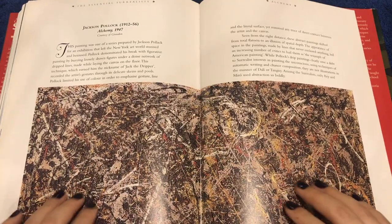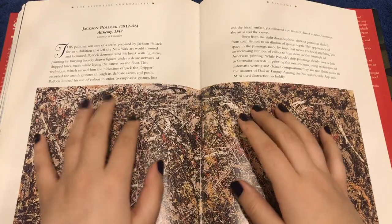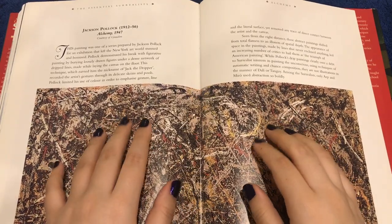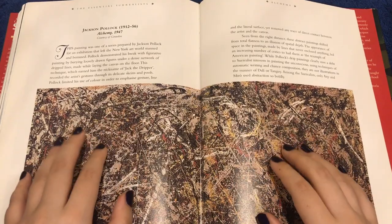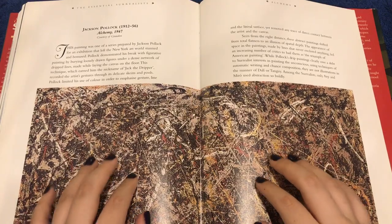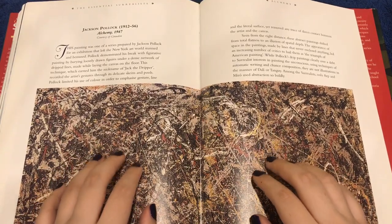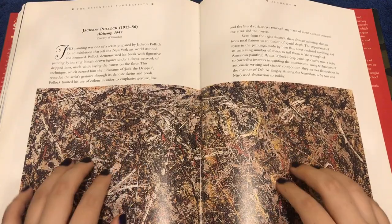Pollock. Alchemy. This painting was one of a series prepared by Jackson Pollock for an exhibition that left the New York art world stunned and bemused. Pollock demonstrated his break with figurative painting by burying loosely drawn figures under a dense network of dripped lines made while laying the canvas on the floor.